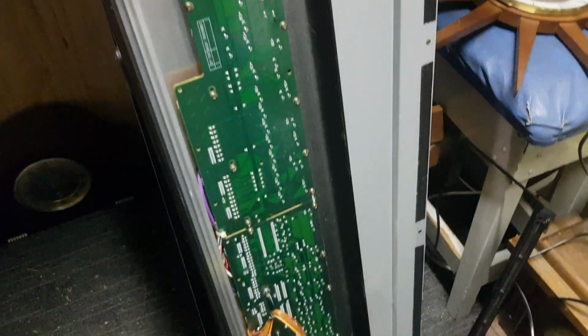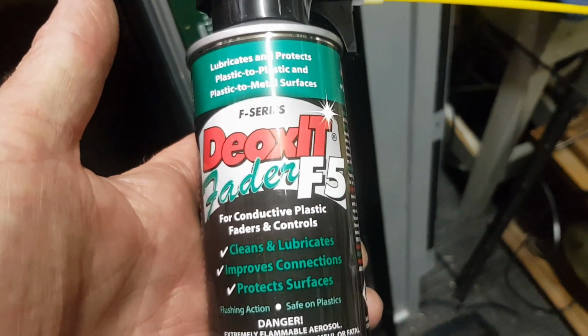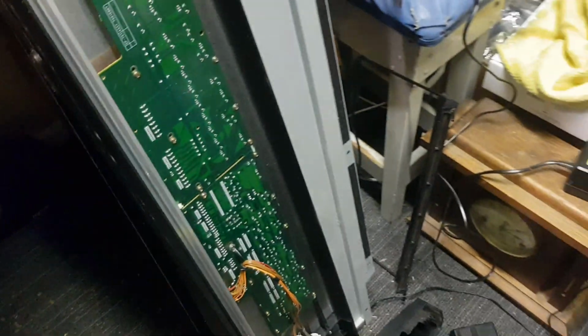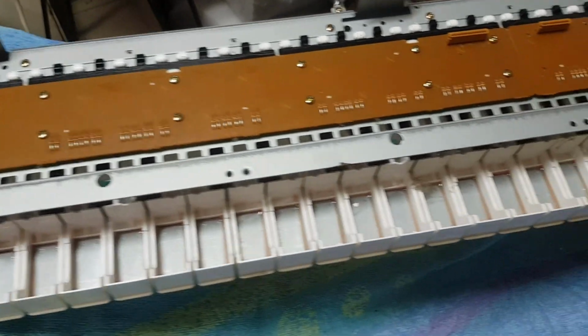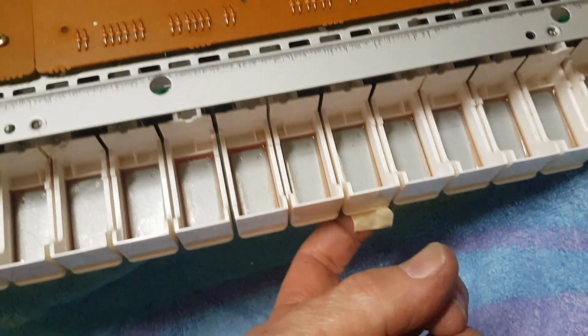So I've just reassembled the circuit board. I think that all went well. Here's the Deoxit Fader F5 I use. It's very expensive stuff, but it does seem to work quite well. So all that leaves us with is the keyboard assembly. And here's the one with the tape on it, that's the dodgy key.